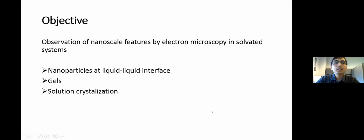So the overall objective of this study is to observe nanoscale features using a high resolution technique like electron microscopy in solvated systems, where due to the resolution limit, we cannot use optical microscopy. For example, nanoparticles at liquid-liquid interfaces, gels, and solution crystallization. These are some of the systems I have looked at, but in particular, I will talk about nanoparticle assembly.